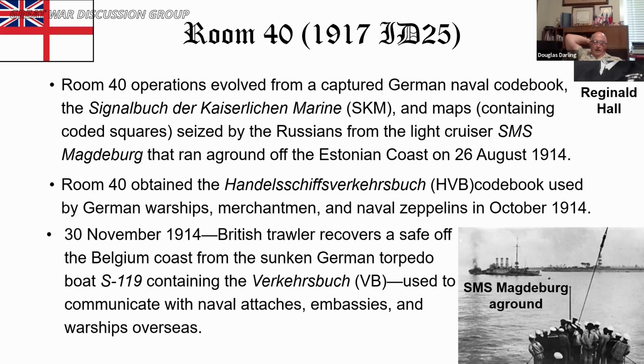The guy up on the upper right, Reginald Hall, had been captain of the Queen Mary when the war broke out. For health reasons, he couldn't stay at sea anymore, and so he took over Room 40 as the director of naval intelligence. Ian Fleming worked for one of his successors later on, and it's believed that Reginald Hall was actually the inspiration for the character M in the 007 series of books. As a side note, German torpedo boats had a series of numbers and letters in front of their names. The S, B, G, whatever else, indicated which shipyard they came out of. Didn't have any other meaning.